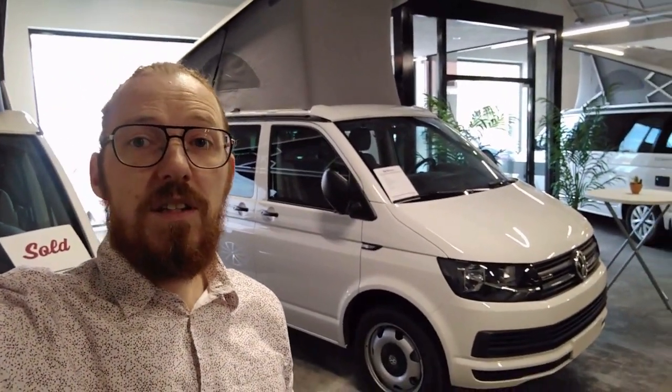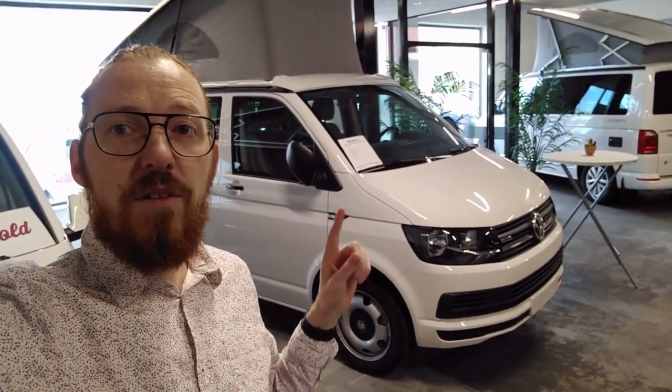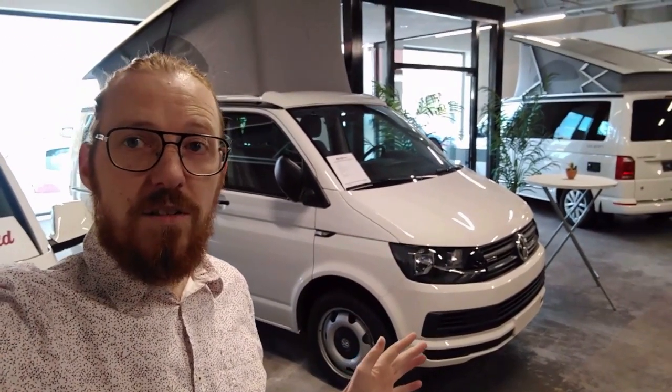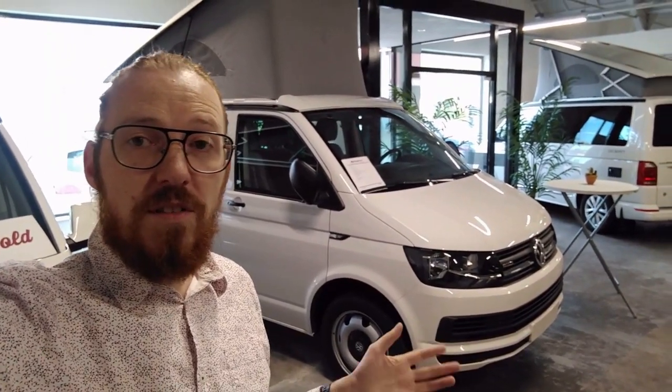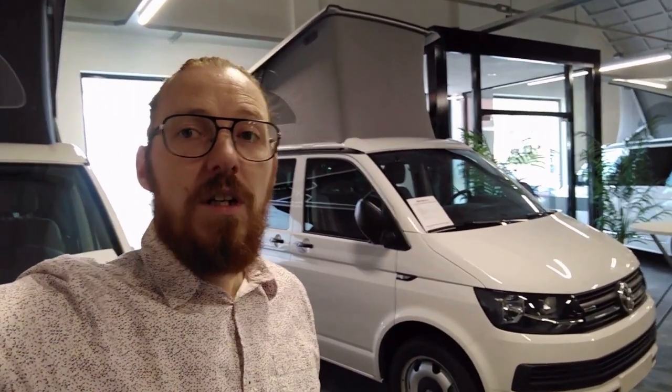So here I am next to a California Coast, and one of the things that is quite clear right from the start is that you do not have color-coded mirrors, color-coded door handles, and there are no fog lights. That's not standard on the Coast, so you have to pay extra for that if you want them, and even the color-coded mirrors and door handles are only possible with certain colors.